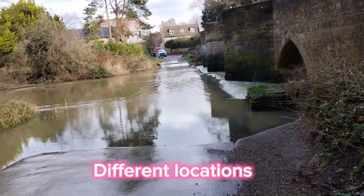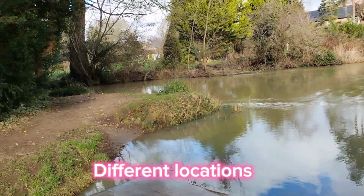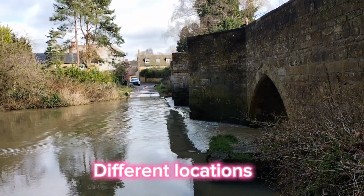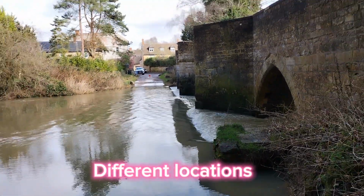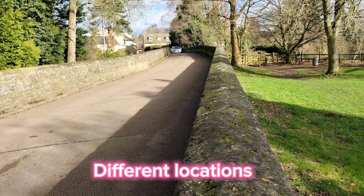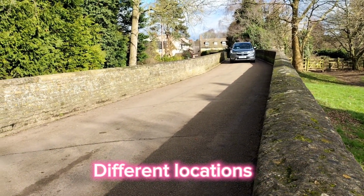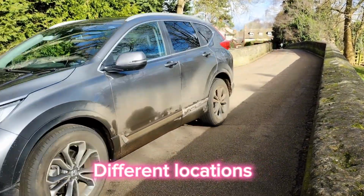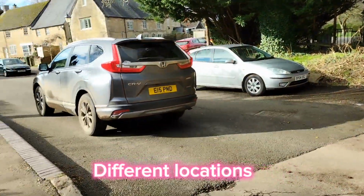This water's quite... And there's the river, look at that. So this is one of the famous ones as well. This is over the Geddington Bridge. It's ever so quiet. Wow, how quiet that is.